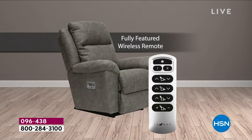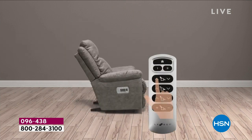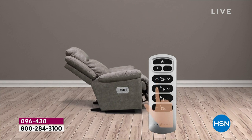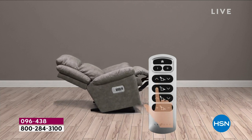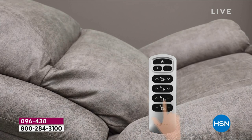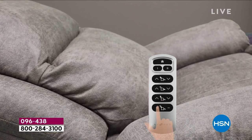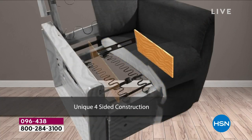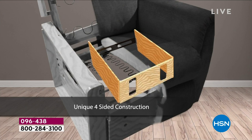This is your power version and the wireless remote, which is exclusive to Lazy Boy. We designed and patented this remote. The top button reclines the back. The second layer of buttons raises and lowers the leg rest. The third elevates the headrest up to 55 degrees, and the last button increases your lumbar up to 3 additional inches. These are all motors. They are not air pillows. We use tempered response memory foam, which is exclusive to Lazy Boy.